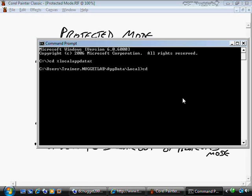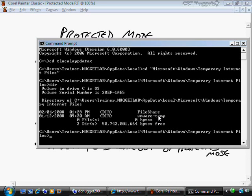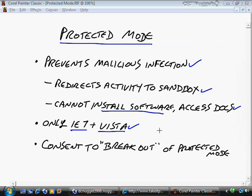So I do a CD, and then I would go to Microsoft. I'm just pressing Tab to automatically fill the rest of this in. Windows, Temporary Internet Files, and then I do a dir, and I don't really have much there because I haven't installed much here or used the internet that much. But there's a couple of directories there, and whatever those items are, they at one time were doing something on the internet where they were performing a function, and if they were applications, then they wouldn't install themselves in Program Files or something like that. They would just have to play within that little sandbox.